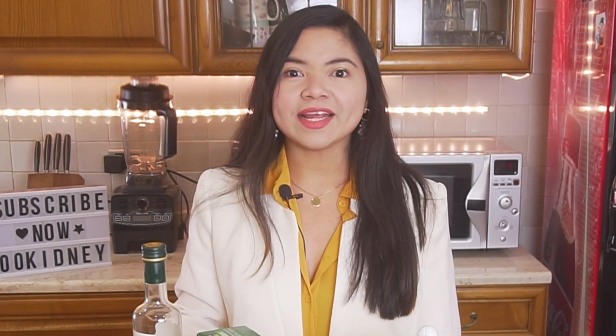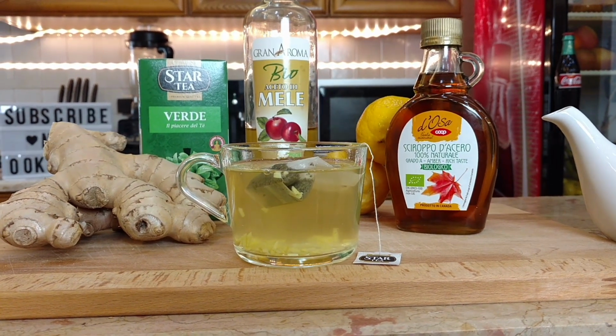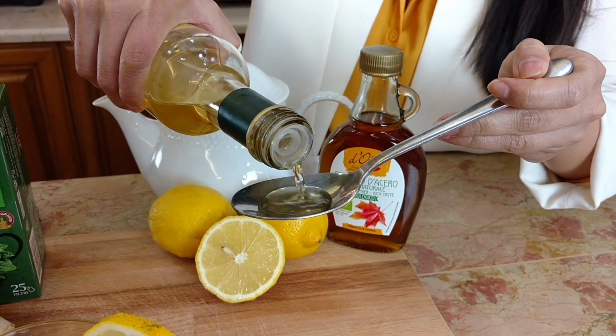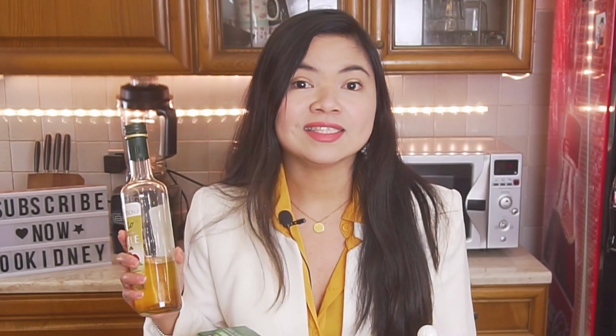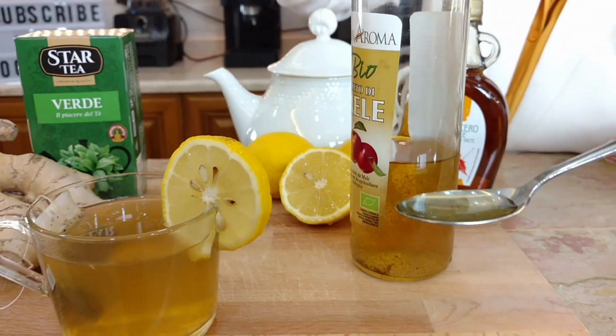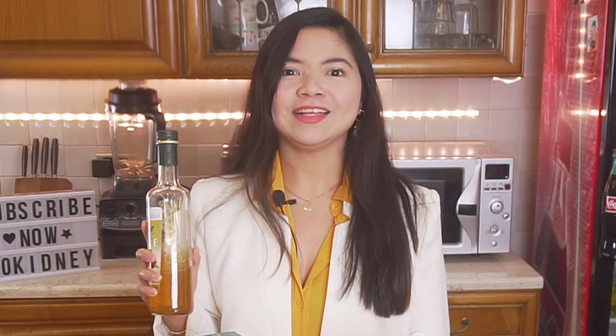Now, our main ingredient. After leaving the tea in infusion for 3 minutes, add a tablespoon of apple cider vinegar. Oh, this is an incredibly healthy ingredient for your kidneys. While some people consider it just a bland dressing, raw ACV has been proven to significantly increase insulin response and reduce blood sugar spikes in those with diabetes. Not to mention that there are also studies showing that ACV lowers cholesterol and reduces blood pressure with great benefit for the health of your kidneys.